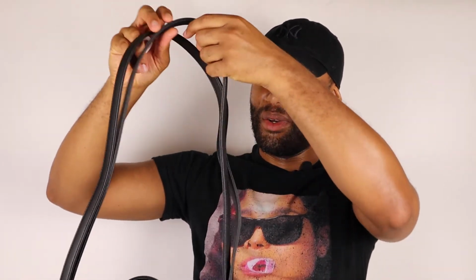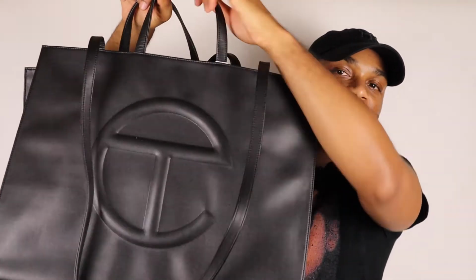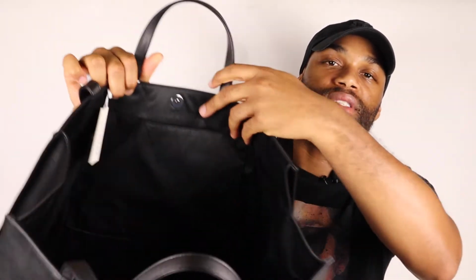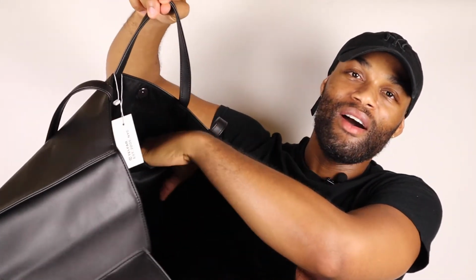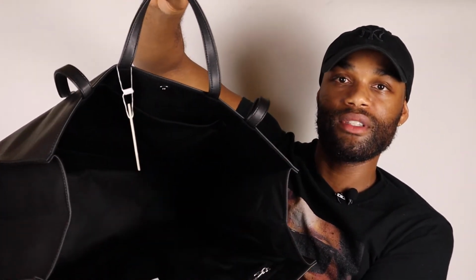Okay, so you have your two straps. Inside, as always, nice and spacious. You have a zipper pocket on the inside too, so you'll feel a little more secure with anything you might throw in there. And then there's a slip pocket on this side. This bag is very large, which is good. That's what I wanted it for. But yes, there's your slip pocket here. So a good amount of storage options.